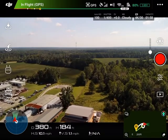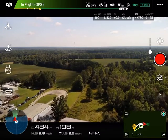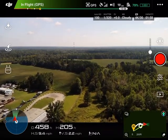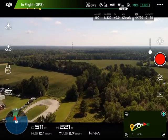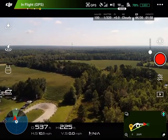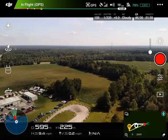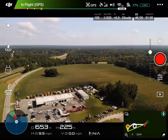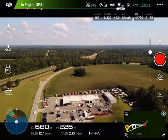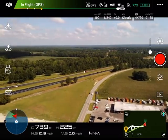Let me go ahead and go up at about 250 feet up in the air. I still got 79% battery life, about 11 minutes of flight time. I've been just a little flight here in Florence, South Carolina. It's been so hard for me to get a flight out there in Myrtle Beach, South Carolina, because the airport was literally right next to the hotel we were staying in.